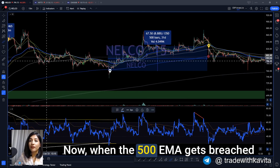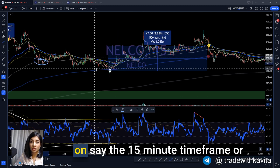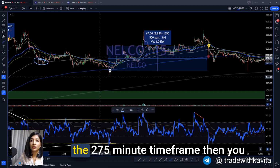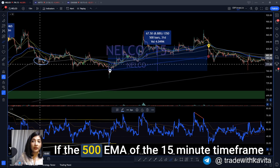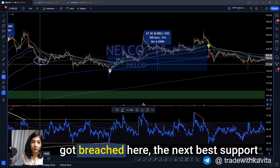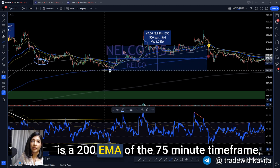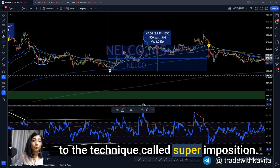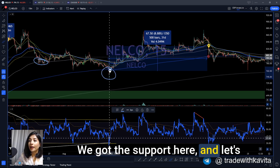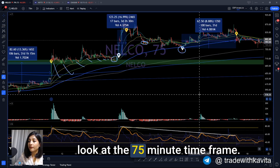Until this point, we could see that the negative divergence was playing out. Now, when the 500 EMA gets breached on say the 15-minute time frame or the 75-minute time frame, then you need to look for the next best support. If the 500 EMA of the 15-minute time frame got breached here, the next best support is the 200 EMA of the 75-minute time frame, which is already visible on the chart thanks to the technique of superimposition. We got the support here.